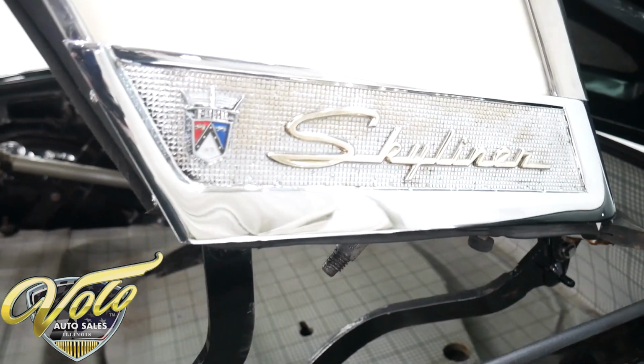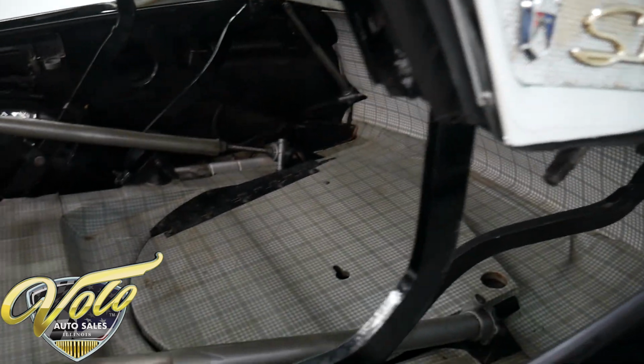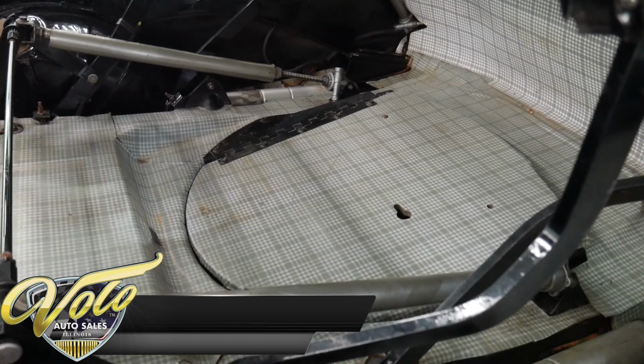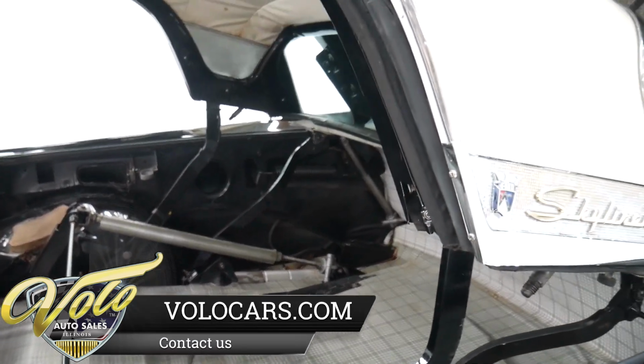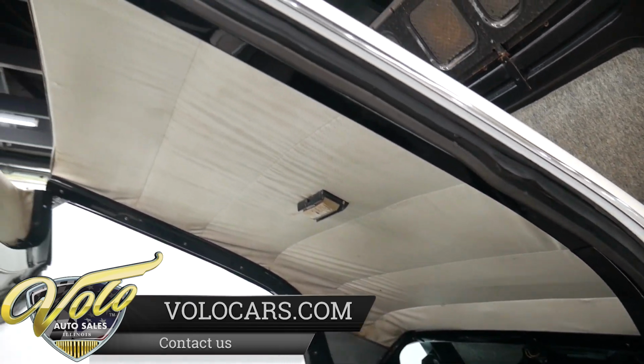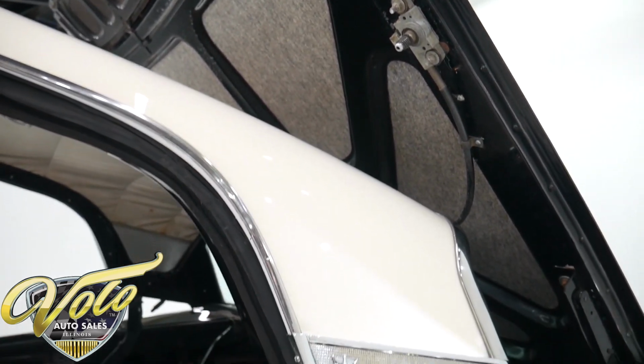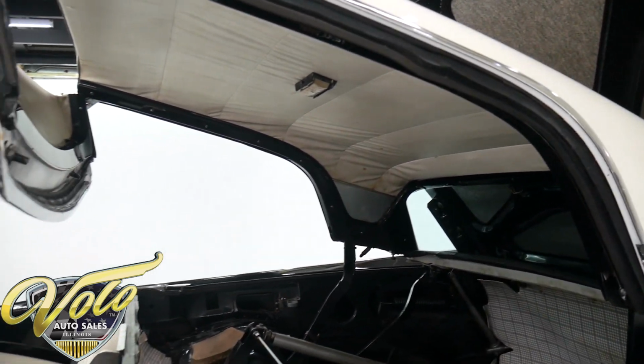There is a spare tire underneath that lid that opens on the floor. And some of these even have a metal tub in here you can fit 2 suitcases in. So you can fit a few items even with the top down. When the top's up, you got a lot of space. The headliner's got some wrinkles in it, a couple stains also.